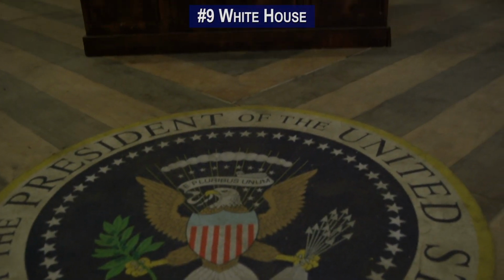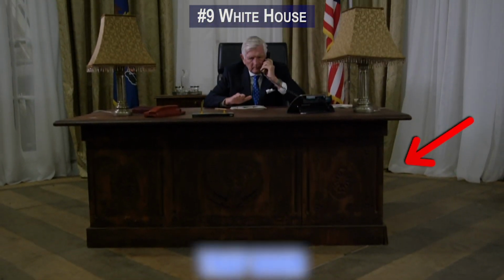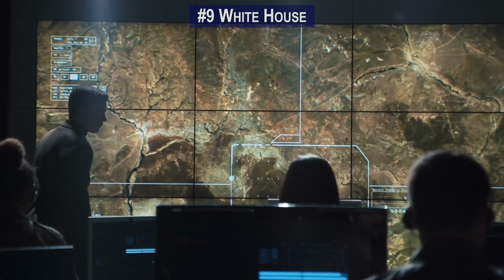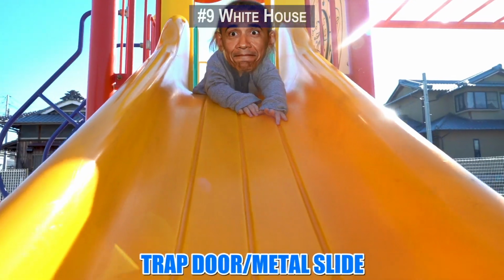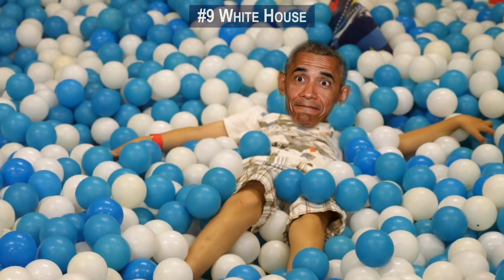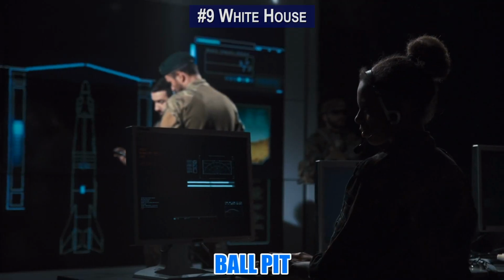In 2010, President Obama revealed that he had ordered that a new cutting-edge presidential command center be built under the West Wing. The president has a super secret and super awesome trap door under his desk that leads to the old command center. Personally, I really hope that it's a trap door / metal slide that spits him out into a red, white, and blue ball pit where all the generals are waiting for him.